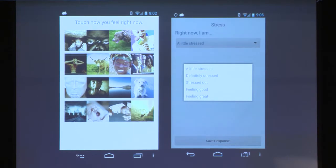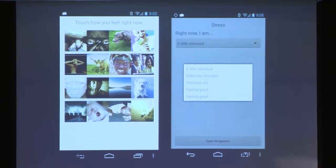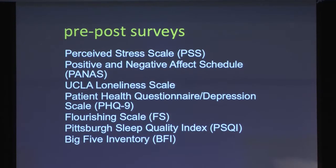So I click on a picture, and then an EMA popped up, like how stressed are you, or what mood are you in? So these pictures are actually correlated with PANAS positive affect, and they can select more pictures as well. So this is an example of the PANAS popped up with these pictures, and then there was always a different sort of survey. So we collected a lot of EMA data as well. The pre and posts were perceived stress, PANAS, UCLA loneliness scale, PHQ-9, flourishing, and Big Five, and Pittsburgh Sleep Quality Index.